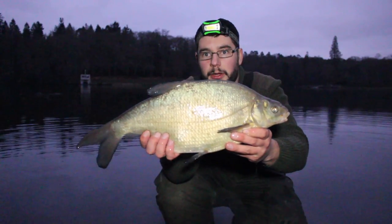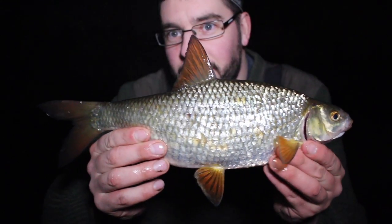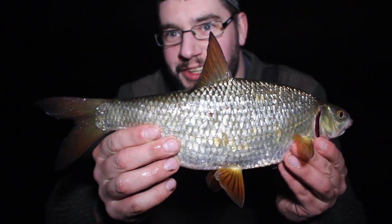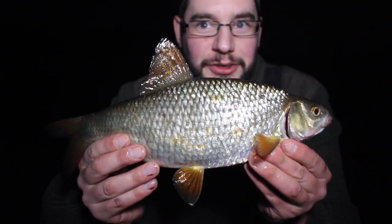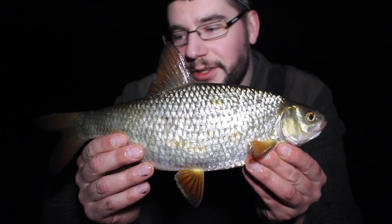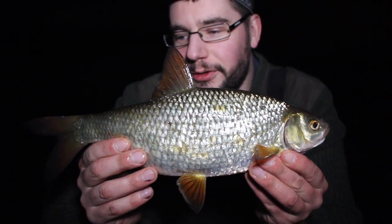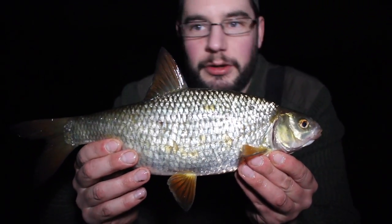Oh, that rod might be about to go. So yeah, happy days. Not a monster, but what a cracking fish. Got her fin up as well. Well happy with that. Hopefully there's another one before I go. I haven't really got long left, but I thought they might switch on when it got dark.